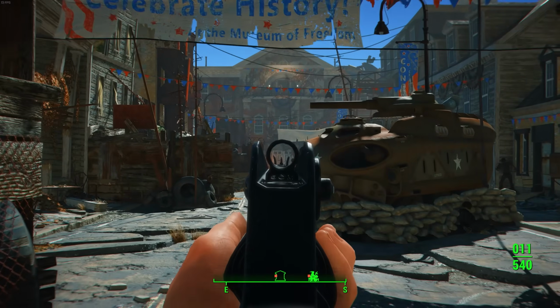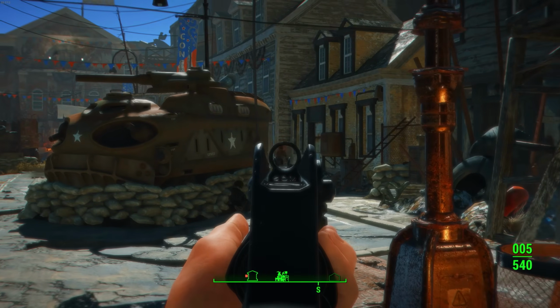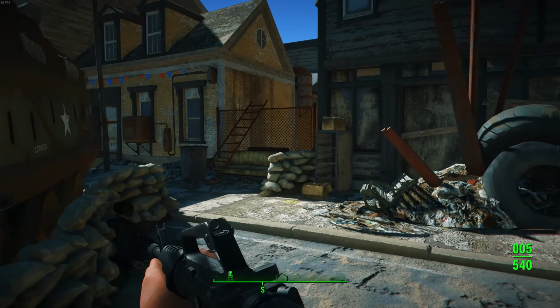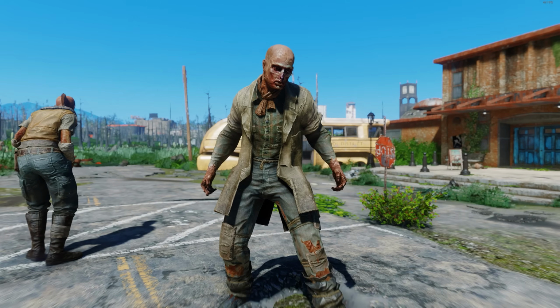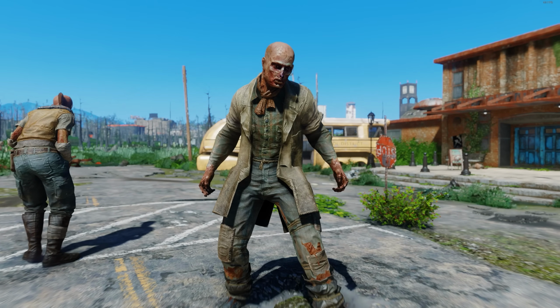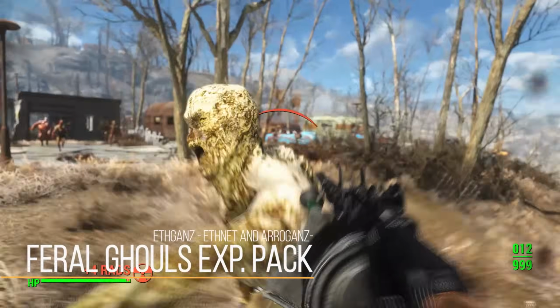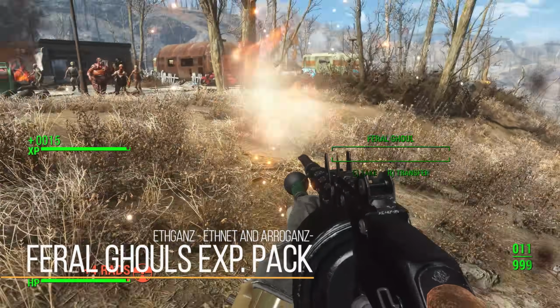For the longest time, Fallout 4 really lacked creature packs, this being a bundle of new creatures to make those familiar locations in the world just be a bit more interesting to explore. But thankfully that changed in a pretty dramatic way in 2022. This in part thanks to the Pharaoh Ghoul expansion pack. I don't understand how it took 6.5 years for a mod like this to get released for the game.